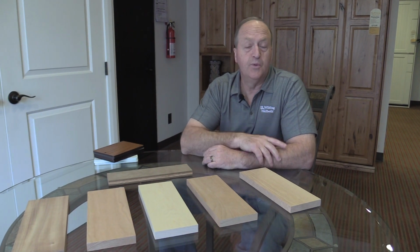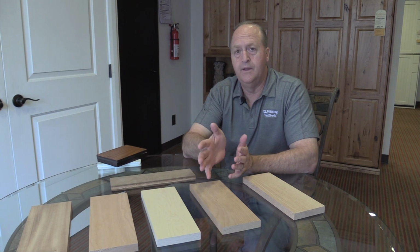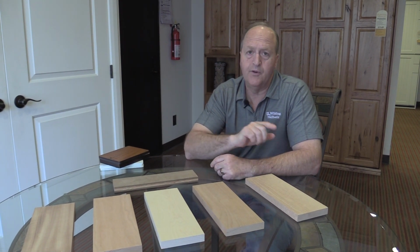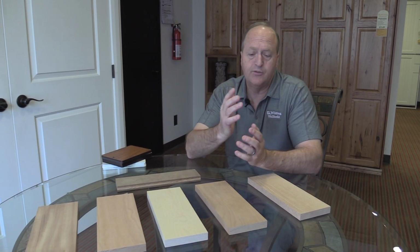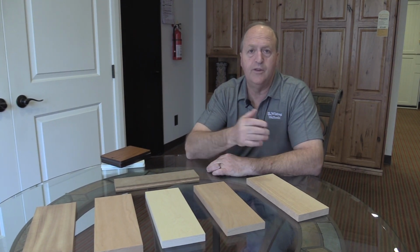We're going to take a couple minutes today and show you some of the wood types. You know, at Wilding Wallbeds, we let you choose not only the color that your wall bed will be, but also the variety of wood, the actual type of tree that was used to create your wall bed.